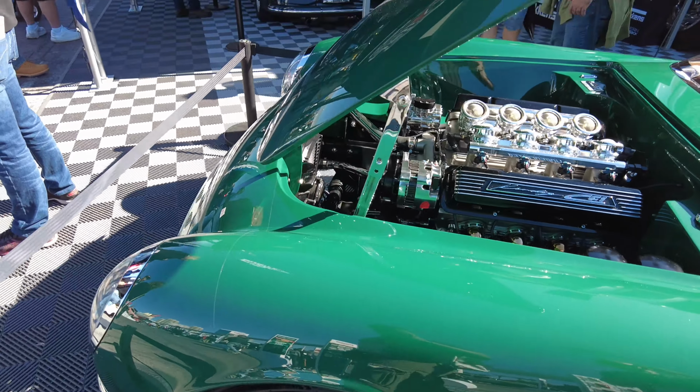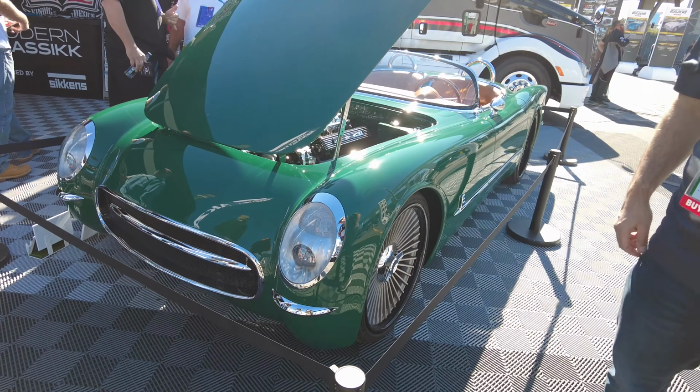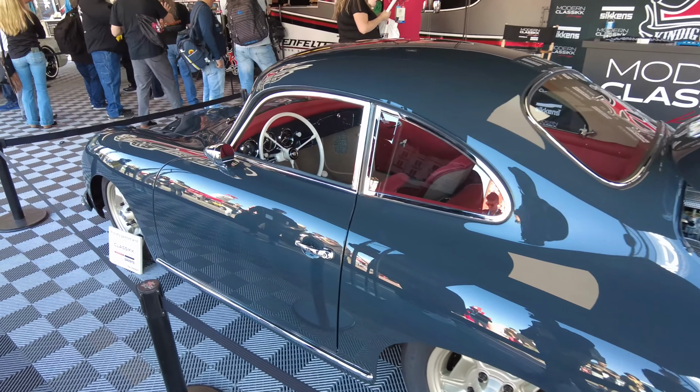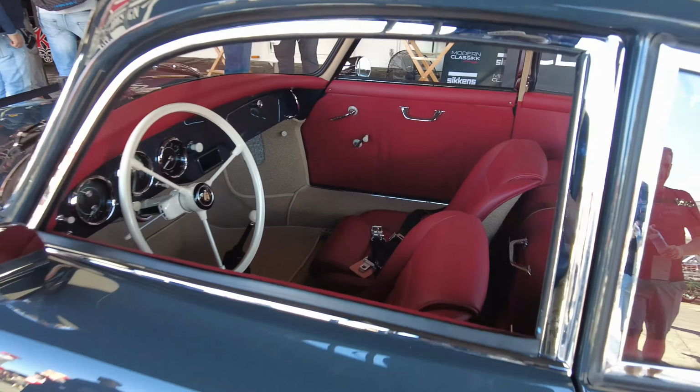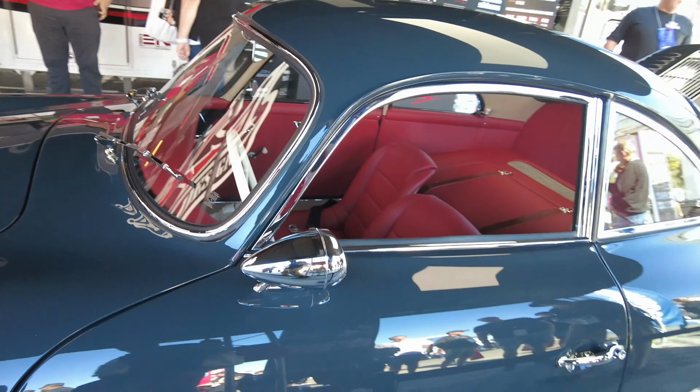CF1. Badass right there. Beautiful car. Clean Porsche 356. This is clean too. Look at this, you guys. Here's another one of them. Beautiful car, and this is a hard top or hard top convertible. Beautiful.